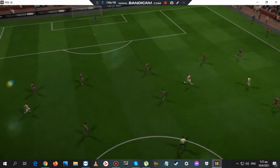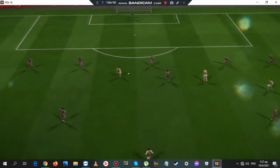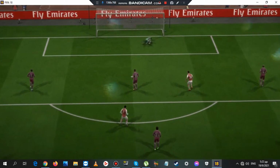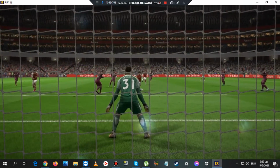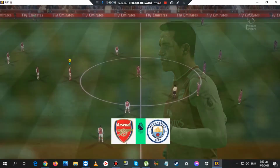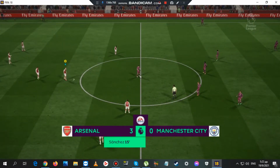It's a very good goal. I think they were a bit caught out because that's supposed to be his weaker foot and the defender just switched off for a moment. Yeah, look at the way he did take it. Maybe he's been working on that weaker side on the training ground. Arsenal really on top form in this first half.